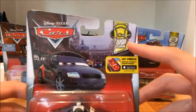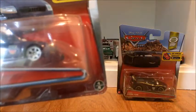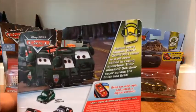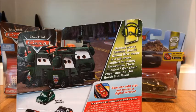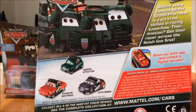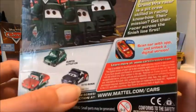You can see Otto Bonn is from the World Grand Prix Pit Crew Series, the Daredevil Garage app, and he is 4 out of 6 in the series. No, sorry, 4 out of 9 in the series. On the back, the bio for the series reads, "Behind every famous World Grand Prix racer is a pit crew skilled in racing know-how, their mission, get their racer across the finish line first." There's their garage app description, and other characters that were released in this series were Austin Littleton, Giuseppe Mottois, and Otto Bonn himself.